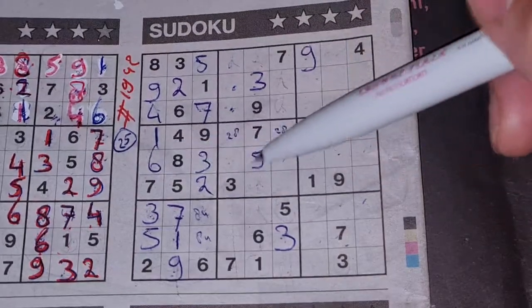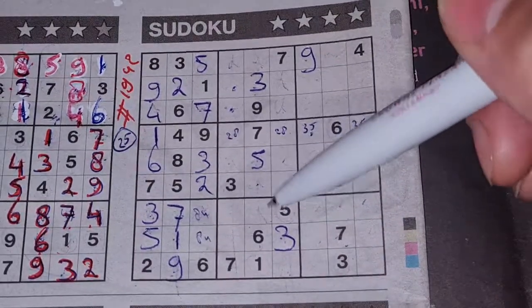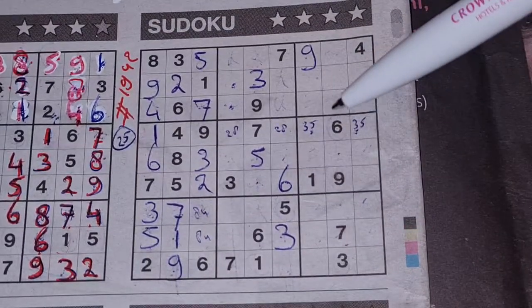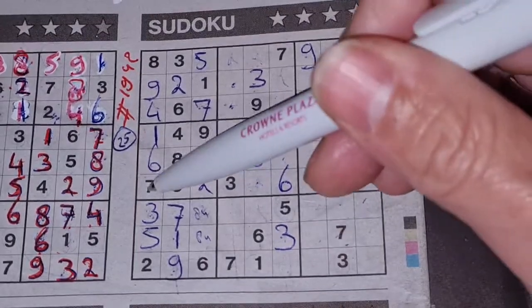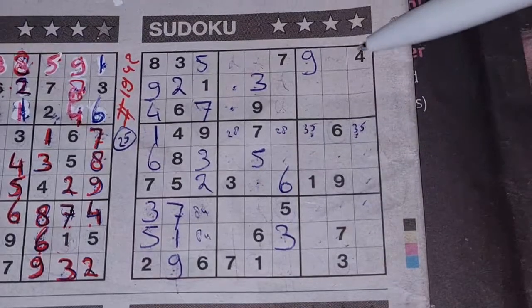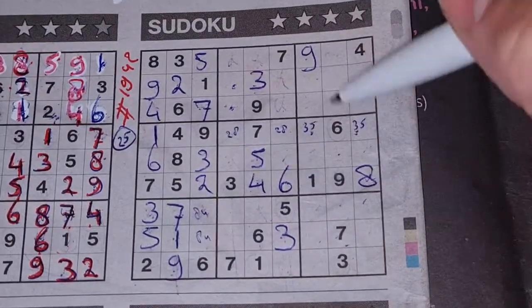We see here 6, no 6 in those 2 boxes. So the 6 could be here or there. We see here 6, no 6 there, 6 should be there. 2 missing numbers in this row. Those missing numbers are the 4 and the 8. We see here 4, no 4 there, 4 should be here, and the 8 goes there.